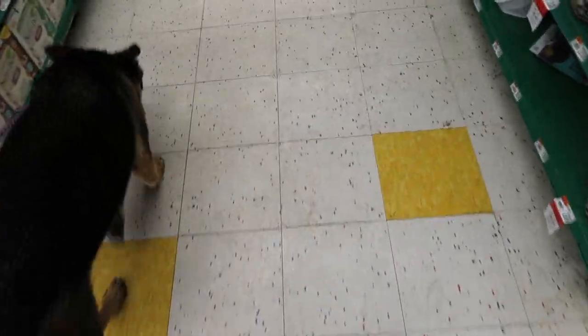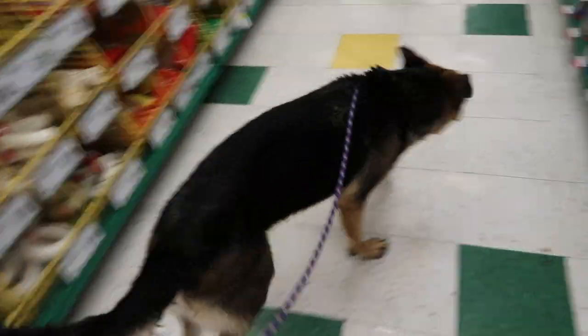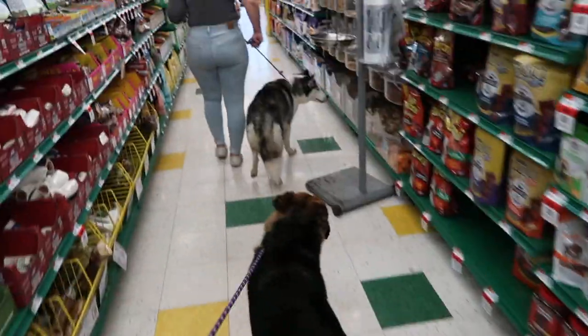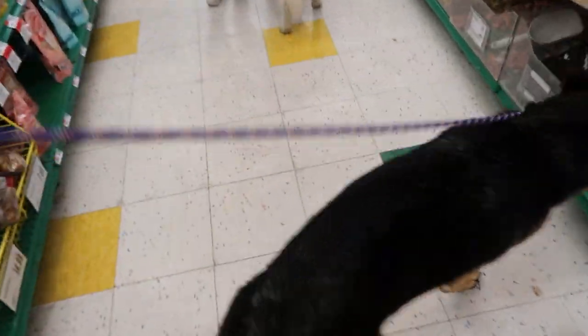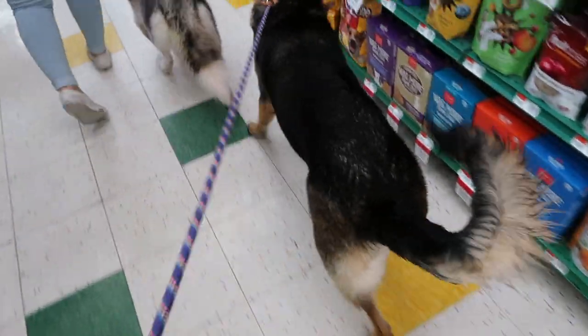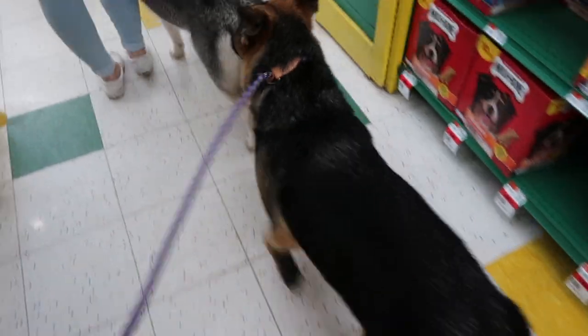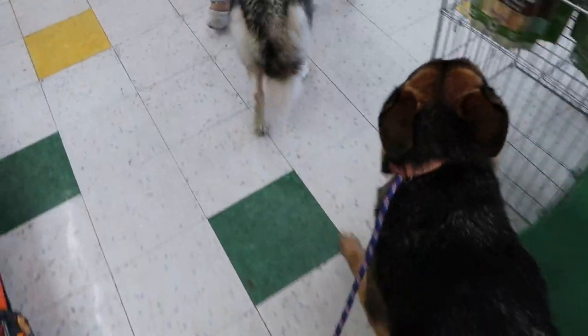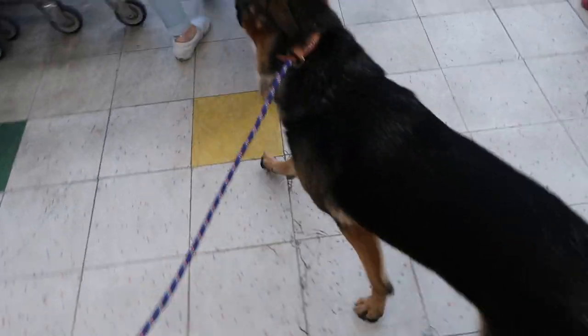This place is soaked. Oh my God. We are soaked. Your tail is still soaked, Storm. Come on, let's go. You can't have treats, let's go. Come on. Leave it. Come on.